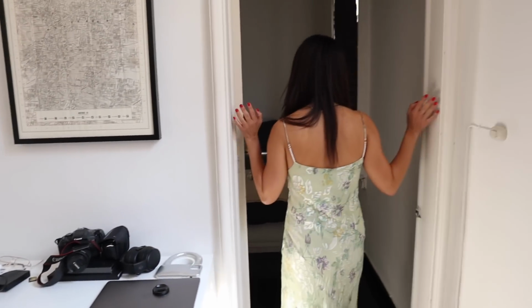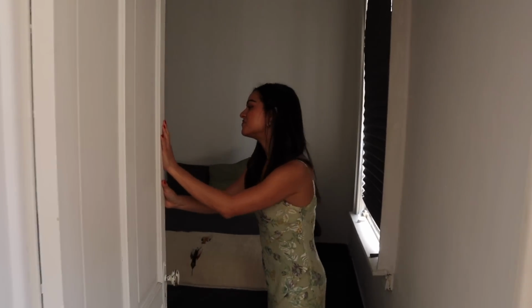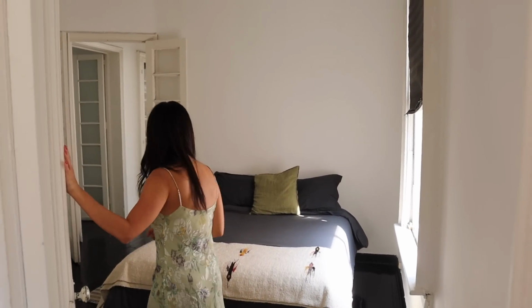And then it connects to one of the bedrooms here. It's a 2-bedroom apartment, and I really liked it because then I can use one as a guest bedroom, which has been used very frequently, which is nice because I have visitors.